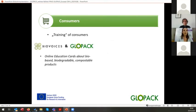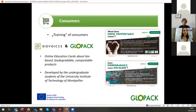GLOPACK was involved in a quite good program or task led by the BioVoices project. Together with the lead of BioVoices, we developed online educational cards. You can see 2 examples on the slide. Most of them are very visual, very easy to understand, explaining the basic definitions of biodegradable, bio-based packaging. And in this way, we can easily reach consumers, we can target them, as they can be shared on social media. Next slide, please.